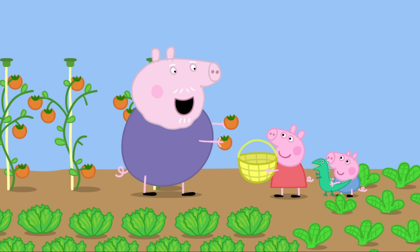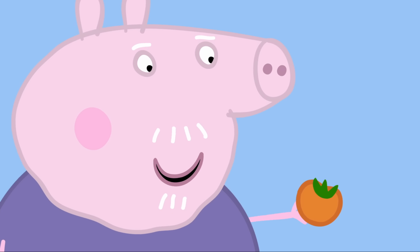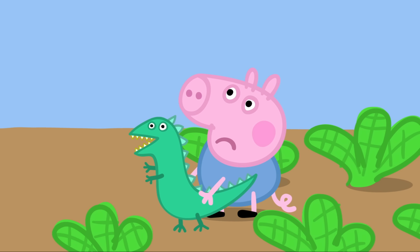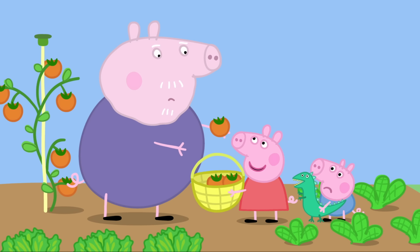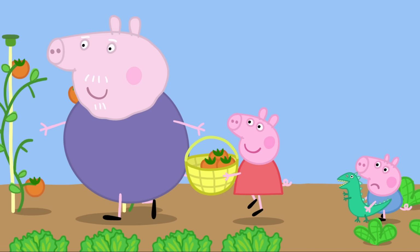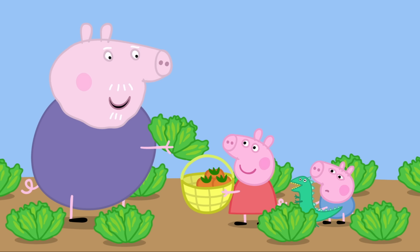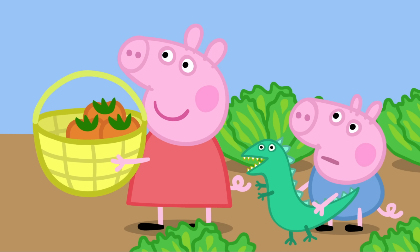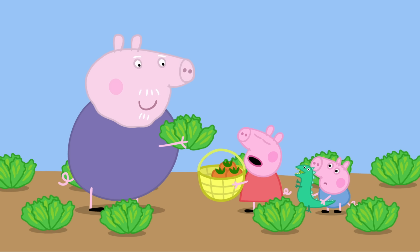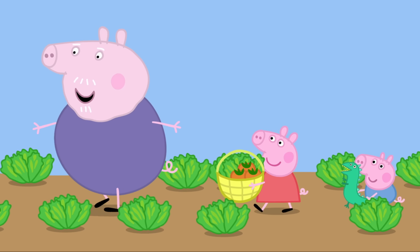Peppa, do you like tomatoes? Yes, Grandpa Pig. George, do you like tomatoes? No. George does not like tomatoes. Oh, dear. Do you both like lettuce? Yes, Grandpa Pig. No. George does not like lettuce. Oh, dear. I must have something that George likes.